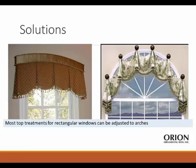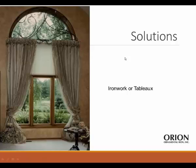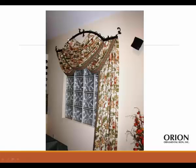When you're working on arch windows, remember that most top treatments that you're doing for a rectangular window can be adjusted to arches. So you can show the client something she's fallen in love with, and by taking the proper measurements, you certainly can translate that into an arched window. Another solution is to have ironwork done or tableaus to fill in the arch. Or here, this was actually just a glass block window, and the customer really wanted to create an arch. So here we've got one of our arched rods with a decorative bracket and then the decorative finial on it.